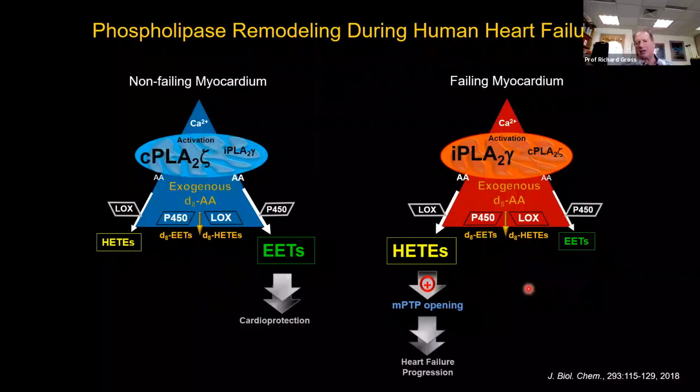So the sort of cartoon that's depicted in the last 5 minutes or so of the talk was that in control myocardium, you have mostly CPLA2 zeta, okay? And then when you go to ischemia or failing myocardium, you have mostly IPLA2 gamma, okay? And IPLA2 gamma makes HETEs. HETEs lead to MPTP opening, and that leads to heart failure progression.